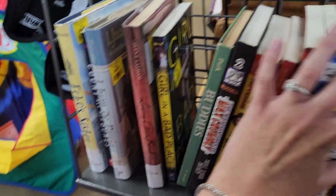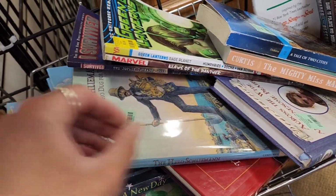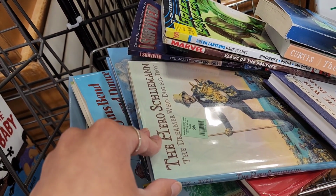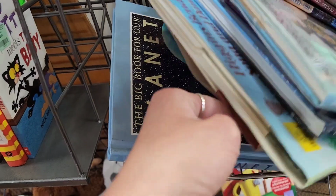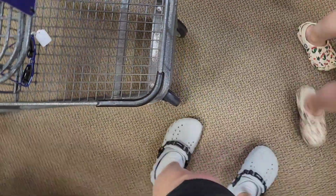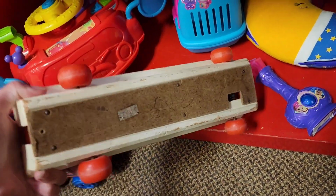These are older, not in her range. My son was showing me a little Play-Doh turtle. The Hero Shielman, is that what it says? The Big Book of Our Planet, $1. Man, my voice is terrible. Found that little activity with your alphabet. It's Fisher Price, of course. But I wonder if it used to have a string you could pull.